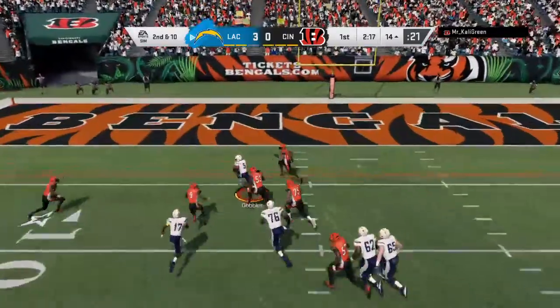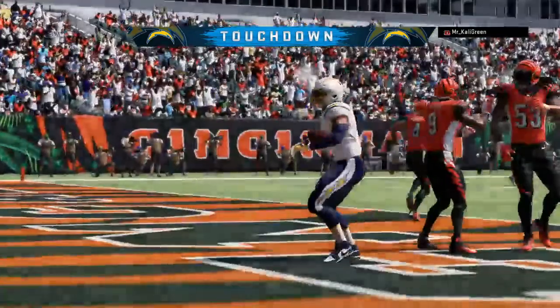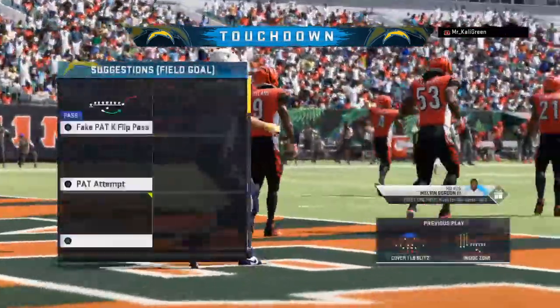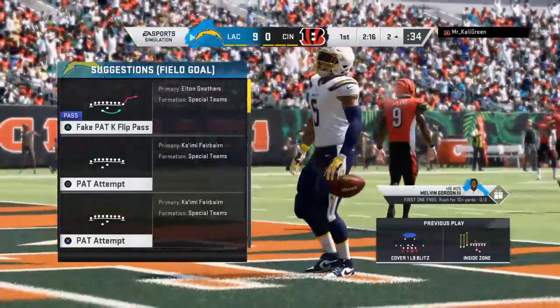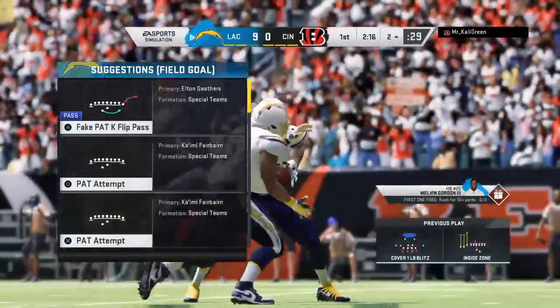They'll run it now out of the gun. And he takes it in for a Charger touchdown. A great play there. His 9th touchdown of the season. And the Chargers, they're able to widen their lead. And they're able to run it in.